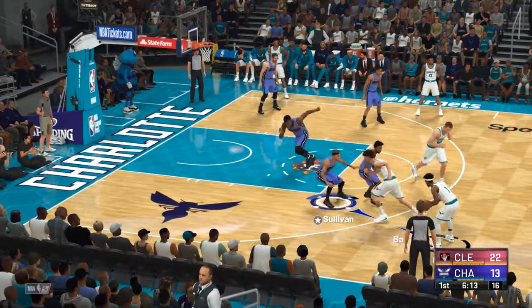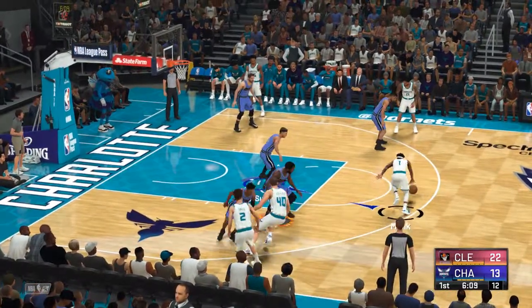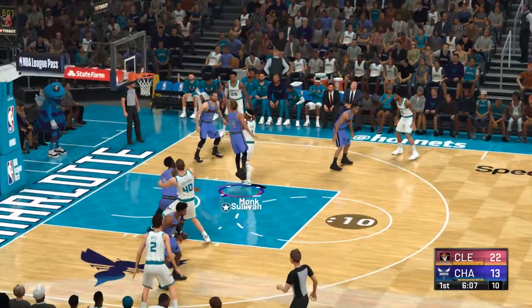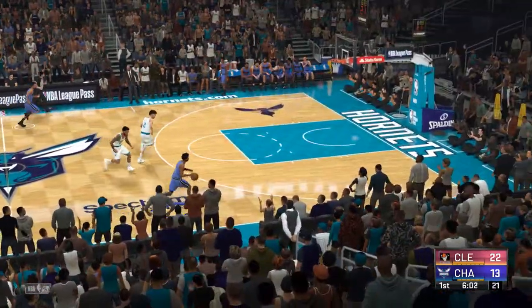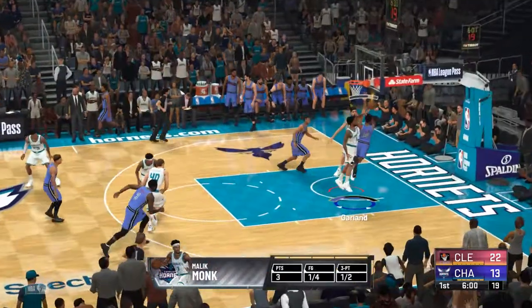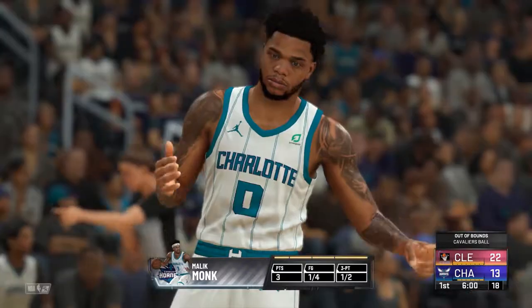Ball dishes to Monk. And a rebound goes to the Cavaliers. Still plenty of time for him to contribute in this game, but it's a tough stretch he's going through. And that's out of bounds. Cleveland will retain possession.